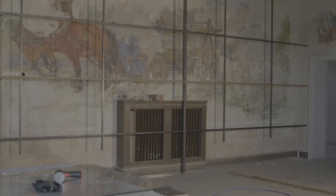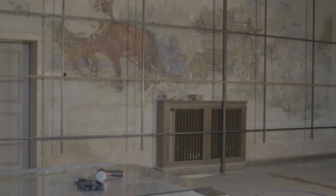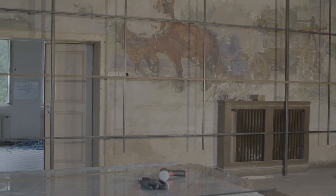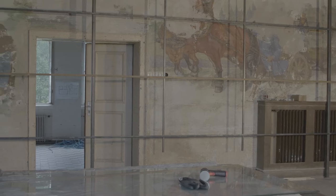In the decades since the camp's liberation, the faces of the figures depicted in the mural were intentionally removed, and all over, the paint has chipped away and peeled over time.